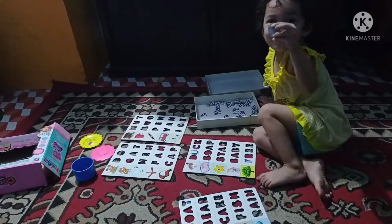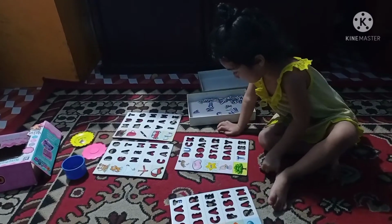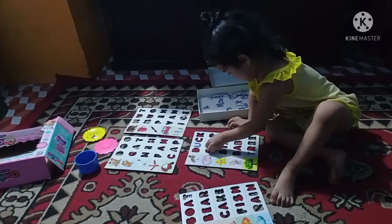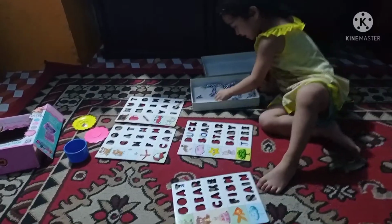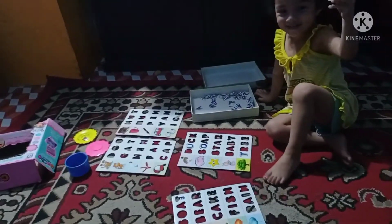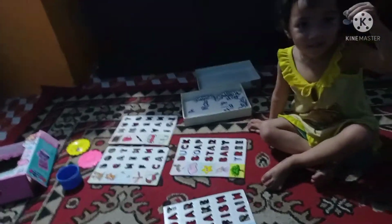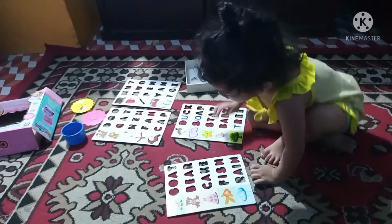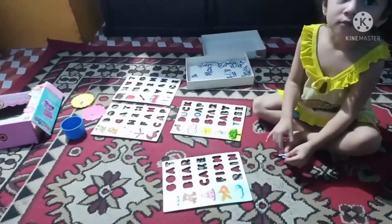O. Where will you put the O? Let me see if you got the correct letter. Oh, good job. Mommy, it's not fitting. No, this is on the other side. Put. Which letter is that? Mommy, the question mark is not fitting there. Yeah. Where is it?